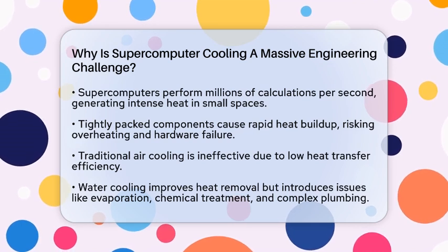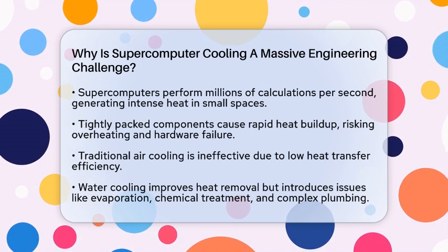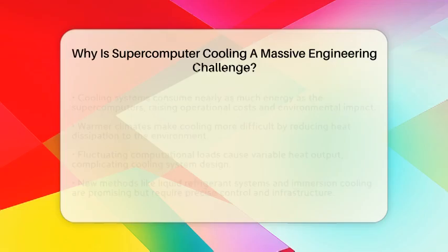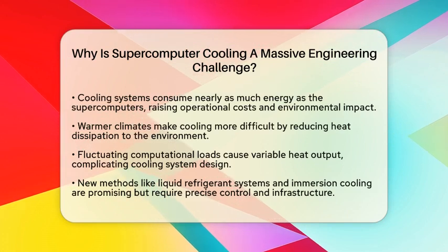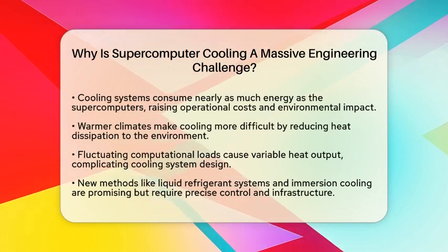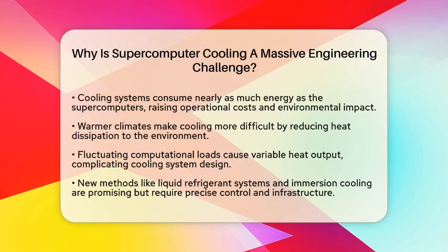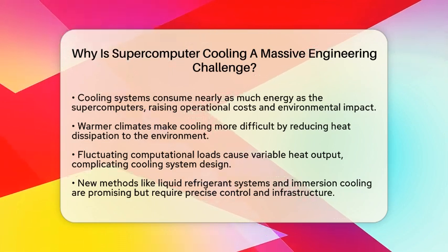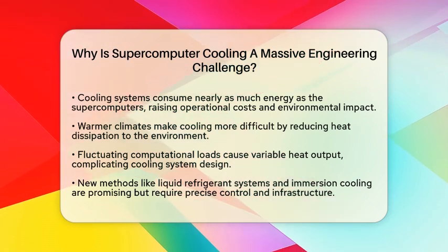Water cooling is more effective because water can absorb and carry away heat faster. But even water cooling has its limits. It can lead to problems like water evaporation, chemical treatment needs, and complex plumbing systems. These systems are expensive to install and maintain, often costing millions of dollars and requiring months of planning.